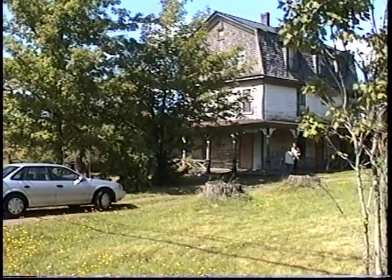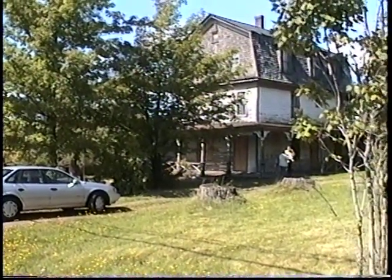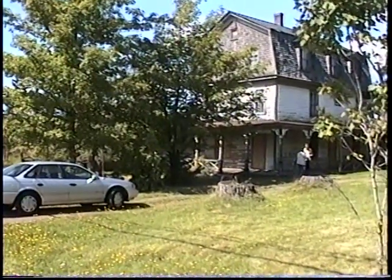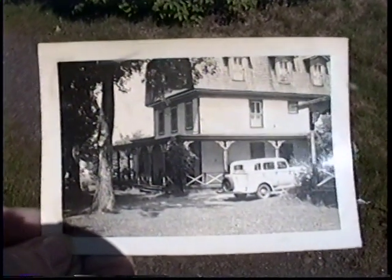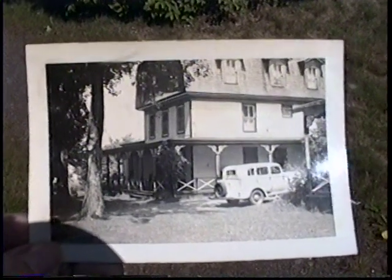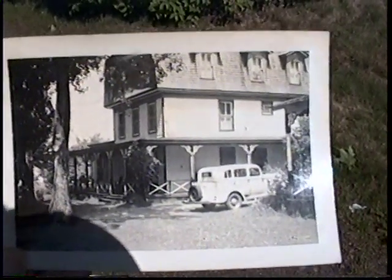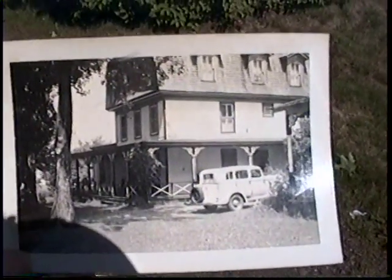And I guess he's probably trying to get it fixed up a little bit. But we were quite surprised to find anybody here. Now this is a picture of the house as it was, Alpine House, when we used to come up on vacation 50 years ago. And there's Mr. Legg's car.